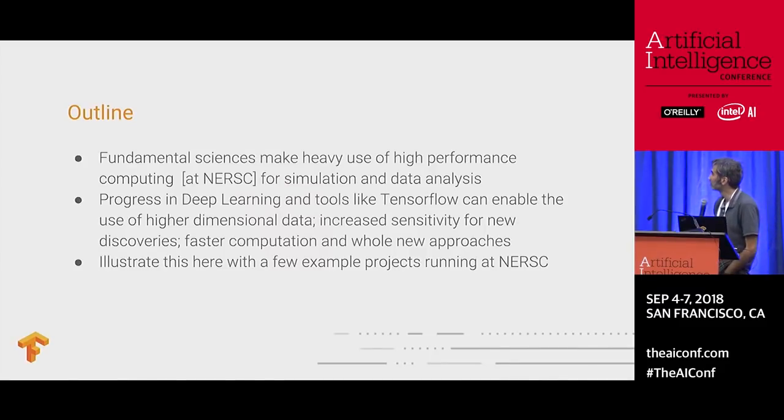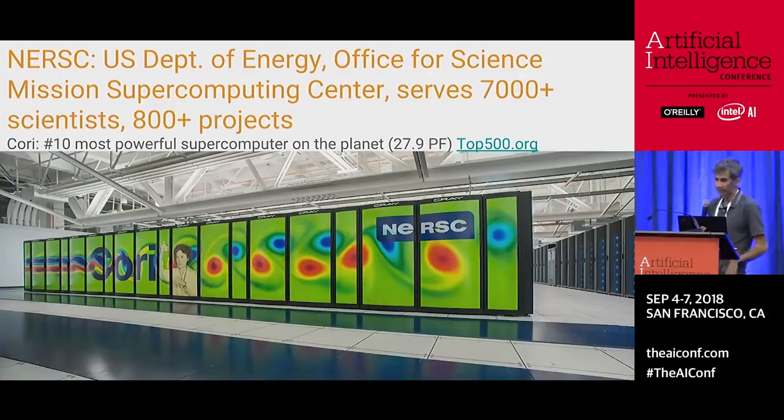Okay, so the fundamental sciences, particle physics, cosmology, and lots of other things I'll explain in a minute, make heavy use of high-performance computing at the center I work at, which is part of the Department of Energy. Initially, or traditionally, this was for simulation and data analysis, but progress in deep learning and tools like TensorFlow have really enabled the use of higher dimensional data, and through deep learning, enabled the possibility of new discoveries, faster computation, and actually whole new approaches. And I'm going to talk about that here, illustrating with a few examples of stuff we're running at NERSC. So what is NERSC?